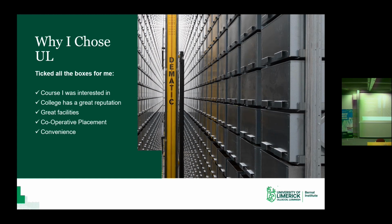The college also has a great reputation, both academically and also it's got such a friendly atmosphere. I haven't met a previous UL alumni who hasn't had a positive experience in UL, and I know that I've made some great friends for life here. It also has great facilities, which the girls have already mentioned, like a really beautiful modern library, as well as a really nice sports arena, which I would love to say that I visited a lot more than I did, but it's still great to have.